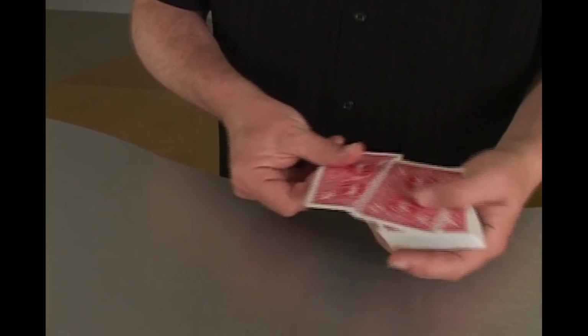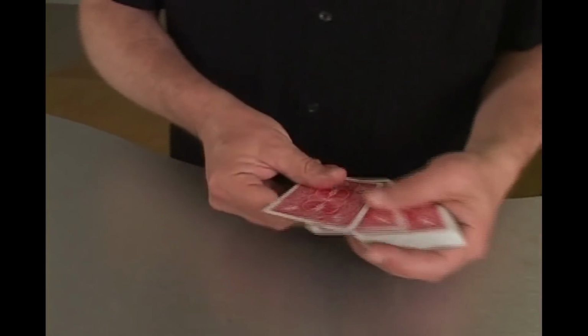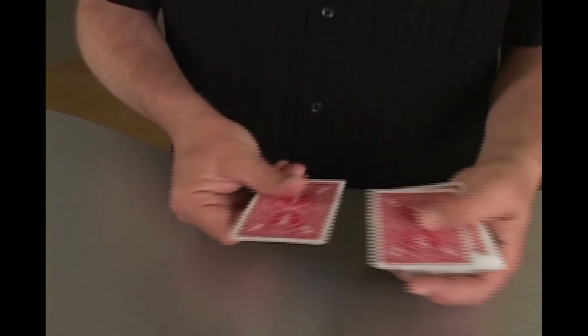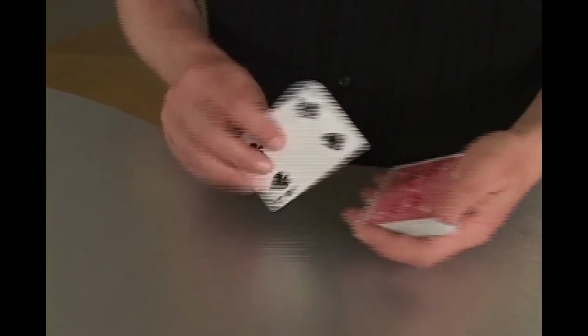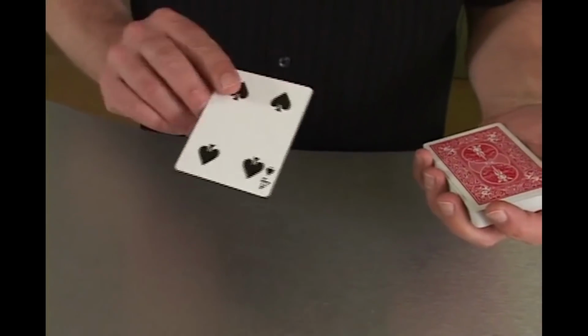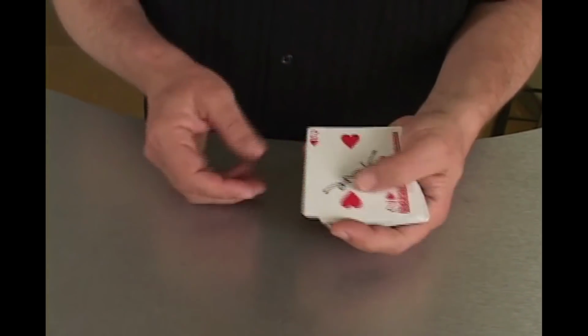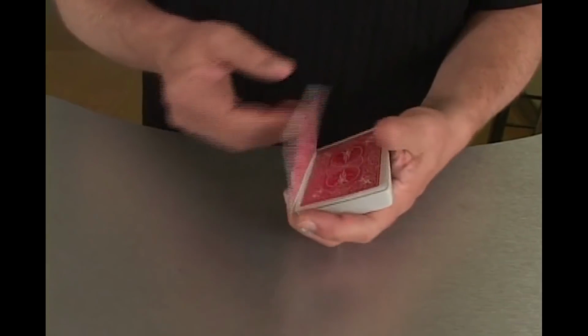There's nothing fancy about it. It's one of those things that's just about practicing, getting comfortable with changing these two cards. And once you get comfortable enough, incorporating them into some natural body language and performance. Now, the second deal is very similar. Turn over the card, take it in your hand, okay? And you've changed it. Here, changed it. There's the card.